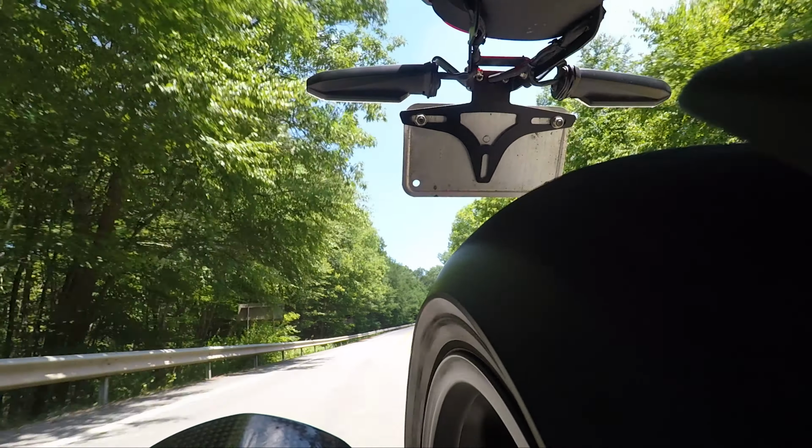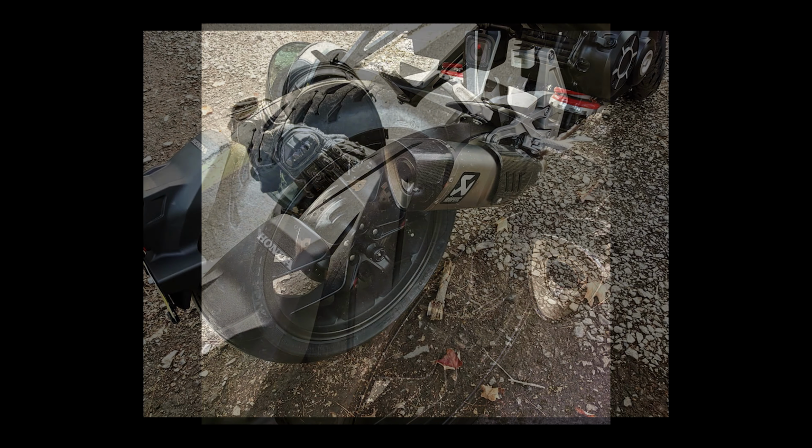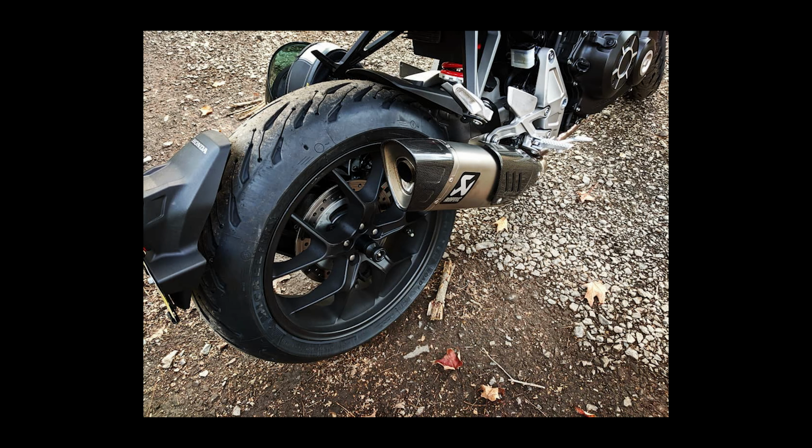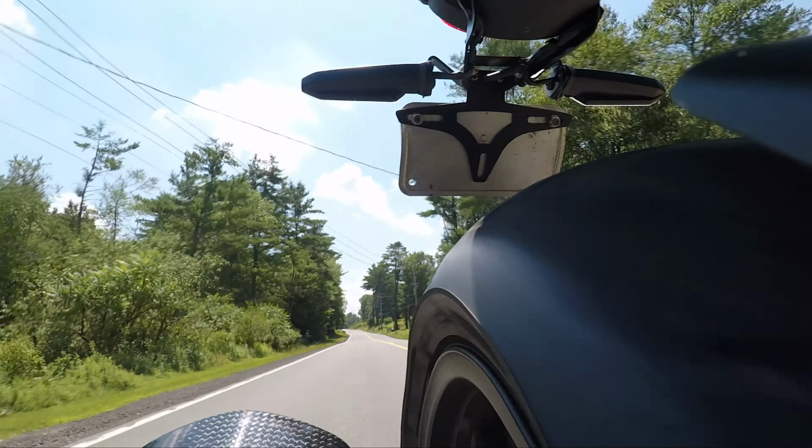The stock Bridgestone Battle Axe tires, although well performing, only lasted for about 5,200 miles before being easily punctured by a small shard of glass. I replaced them with the Michelin Road 5s, which to date have racked up close to 7,000 miles and are still going strong. These tires work amazingly well on the CB1000R and my style of riding, which I would describe as spirited sports touring.